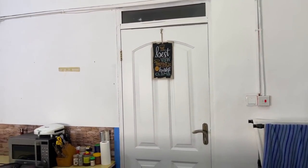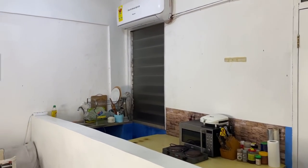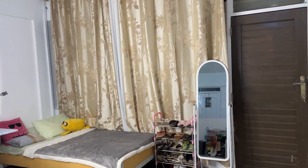Now we're at the kitchen area, and this is just basically what my kitchen looks like from this view. There's not much to say about it, so yeah. This is just my sister's side of the room.